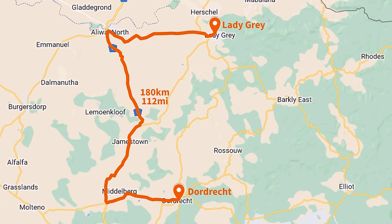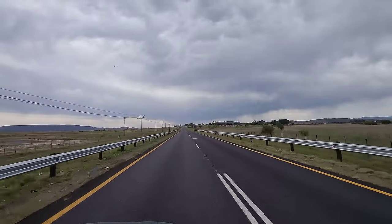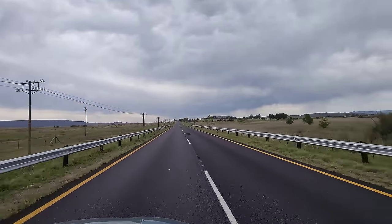And we're on the Maloti route. Yeah, that's nice. So let's go and explore Lady Grey. I look forward to it. It's a first for me.